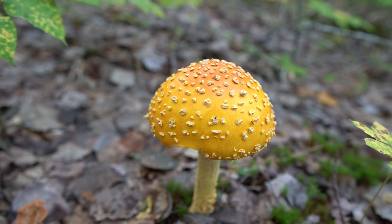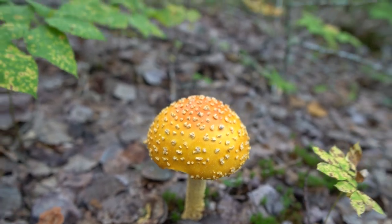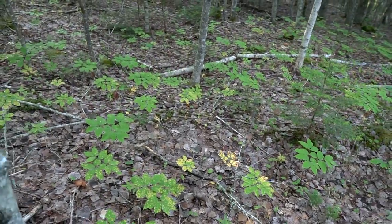Ooh, that is a pretty looking Amanita. Ooh. That's the one they call the death angel, right? Yeah.